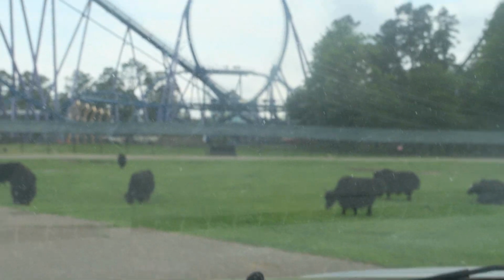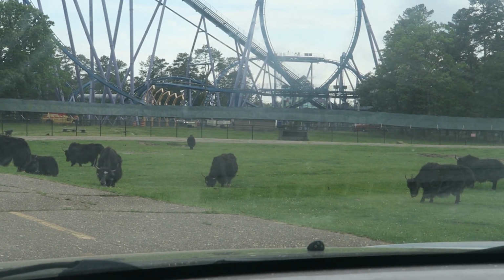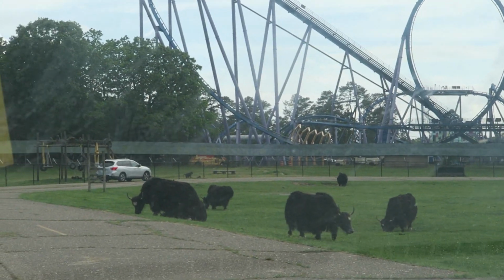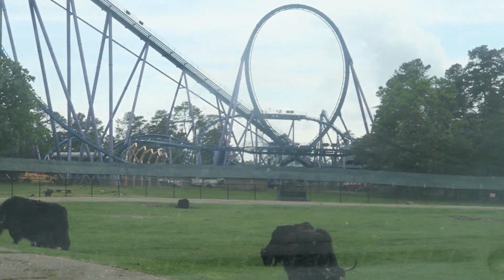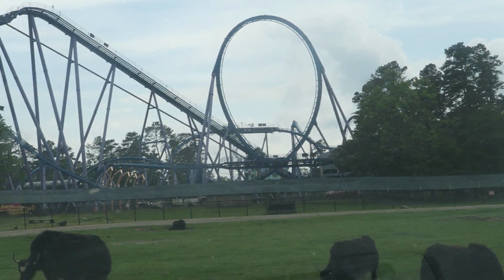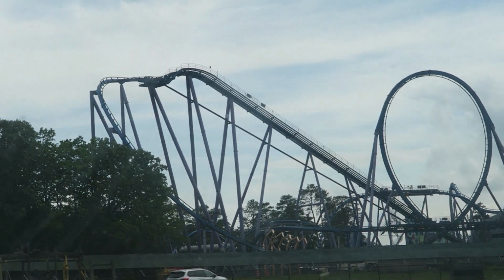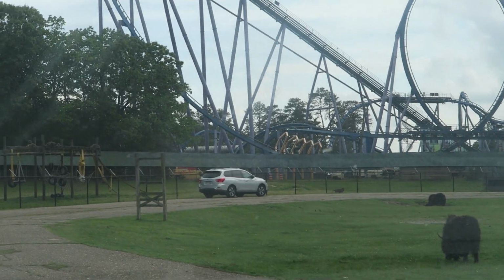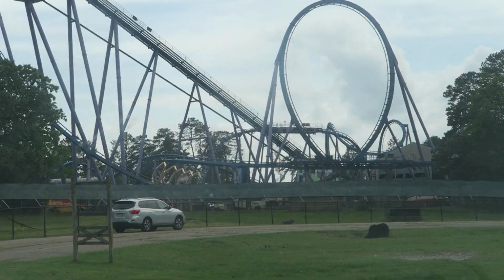So this is where all the yaks are. I forgot that they were a thing because they used to be at the exit of the old safari, near the tigers. So now they're here with the baboons, and I'll get a better look at the baboons as we get closer. But then you can also see behind us that we have Bizarro and El Toro. And so if you do go on Bizarro, when you come up, you are able to see this area here and the safari before you spiral down into the loop and then actually go on the ride. So it's fun.